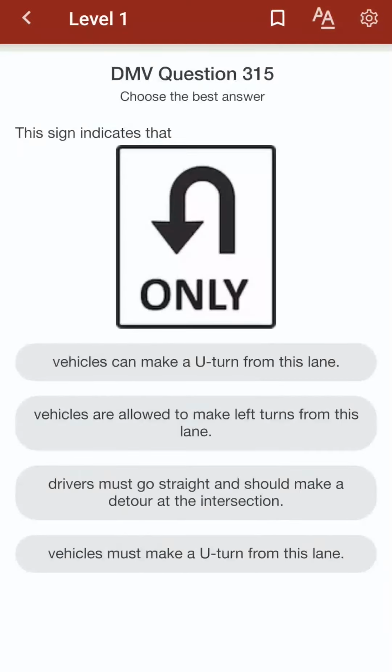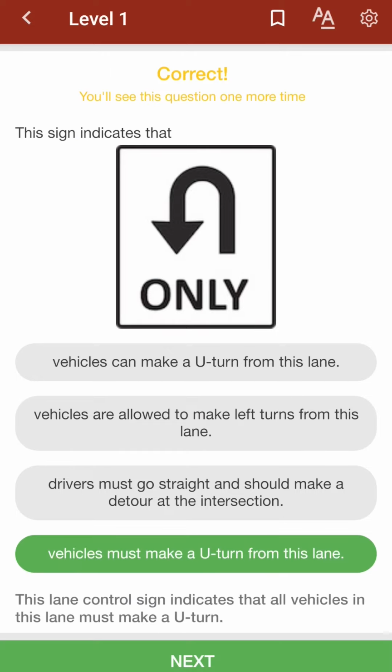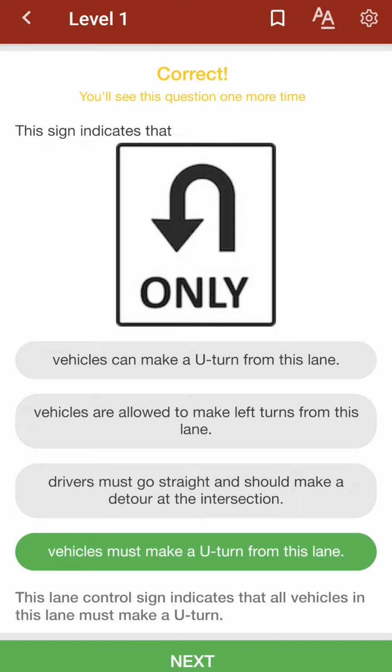Question 315. The sign indicates that. Answers. A. Vehicles can make a U-turn from this lane. B. Vehicles are allowed to make left turns from this lane. C. Drivers must go straight and should make a detour at the intersection. D. Vehicles must make a U-turn from this lane. The correct answer is D. Explanation. This lane control sign indicates that all vehicles in this lane must make a U-turn.